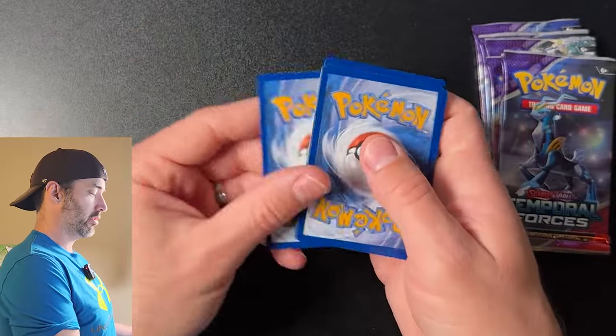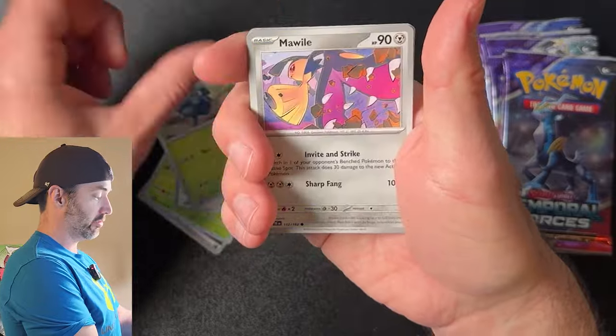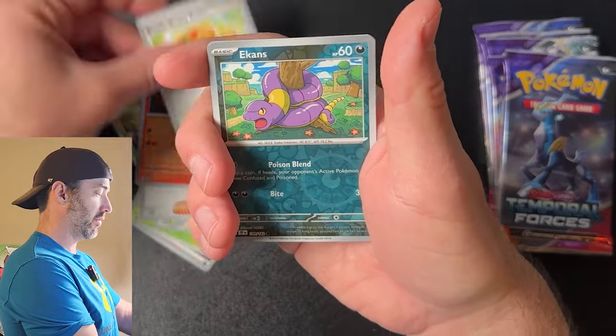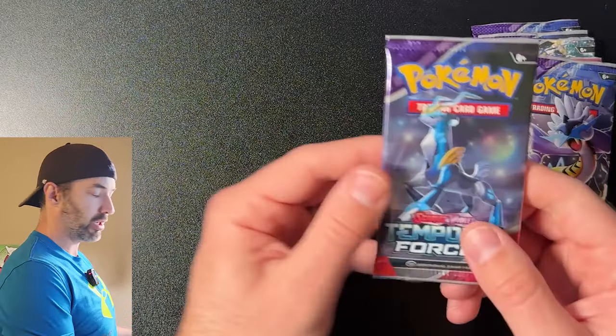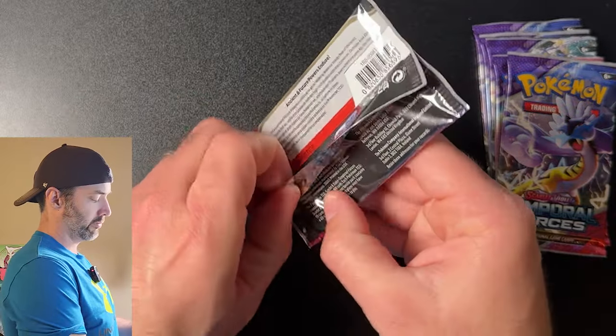All right, Coat Guard. Energy, Deerling, Piedup, Pineco, Mile, Airy, Sense of Scorch, Buddy Buddy Puffin, Ekans, Haunter, and a Melmetal. Okay, so, you know, we should get some hits. This one's gonna have some hits. I can feel it.